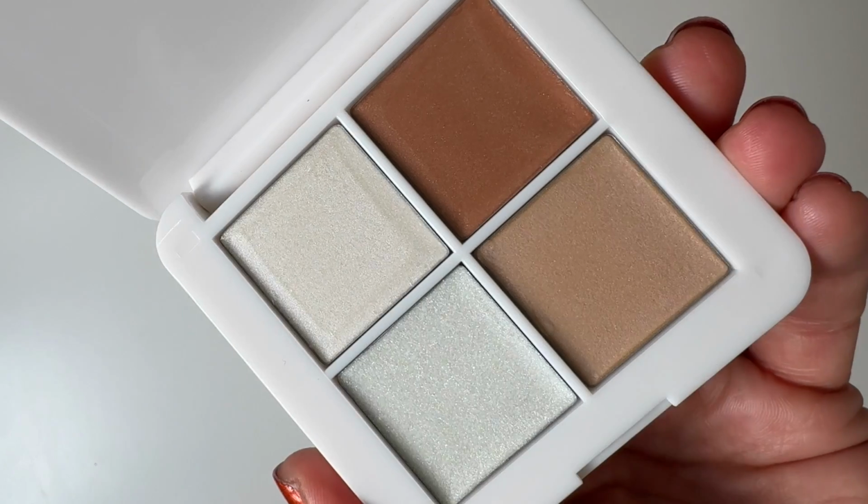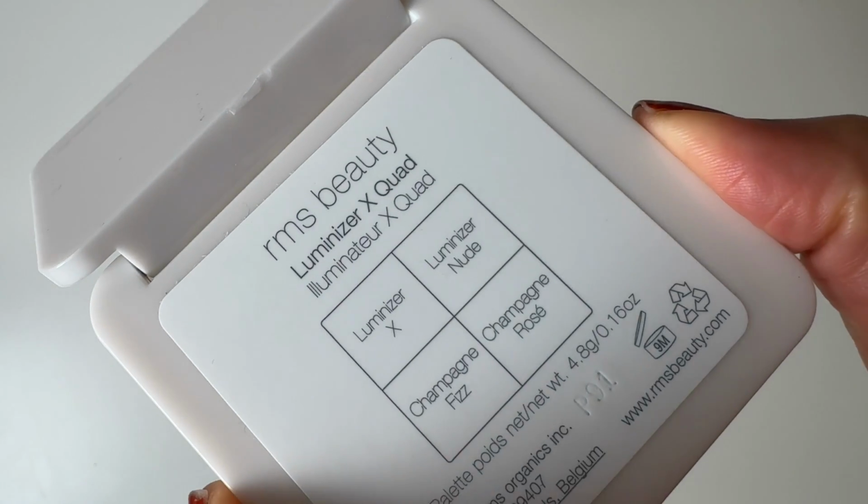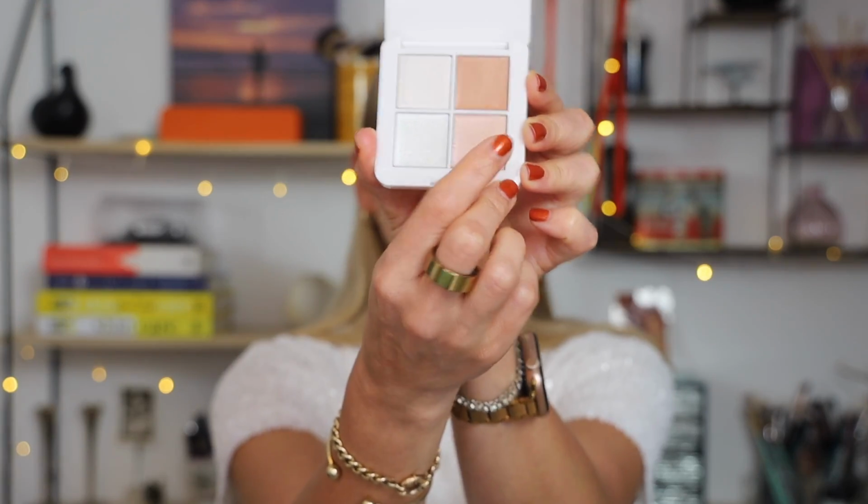Okay, so now I have a product that I absolutely have no idea what to do with. This is a quad of luminizers, and it has 4 different colors in it. It has a clear, a nude, a champagne fizz, and a champagne rosé. And they are gorgeous. I think I'm going to put them on top of what I have going on right now. Of all of these, I'm really driven towards anything with the word champagne in it. Actually, champagne rosé. So I'm going to go with this color right here.